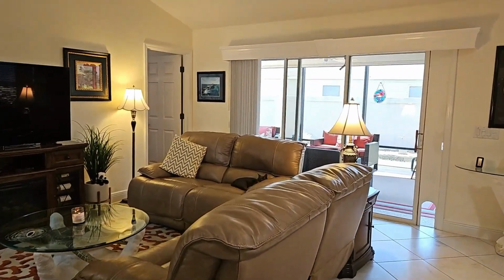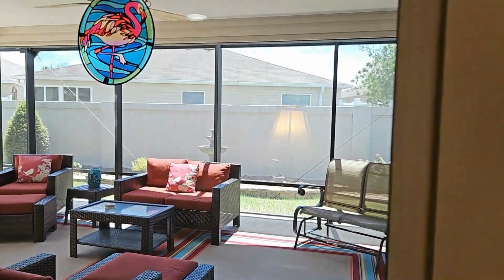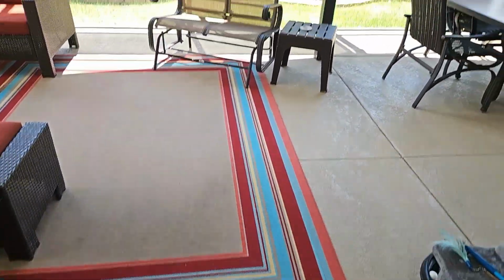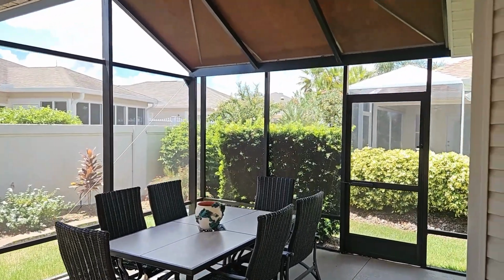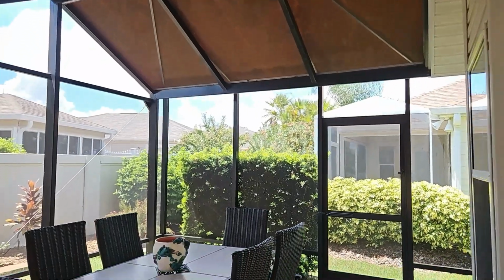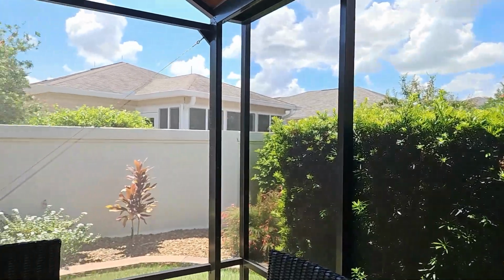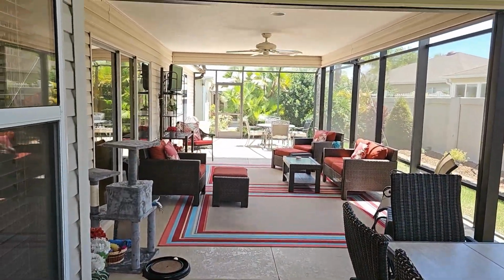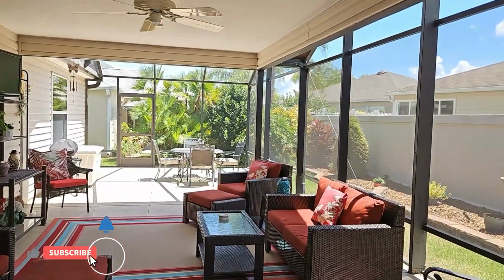Let's go out into the lanai area and take a look out here. You can see this home is well cared for. It has painted cement floors in this lanai. Off to the right, you do have a bird cage with sun protection on the roof. That is rare to find, sun protection on your bird cage. All the landscaping in this home is meticulously kept. It's perfect. It's a very large lanai area as well.